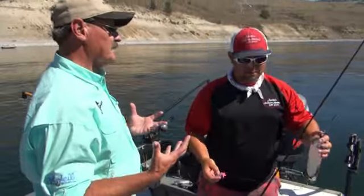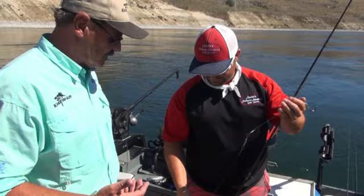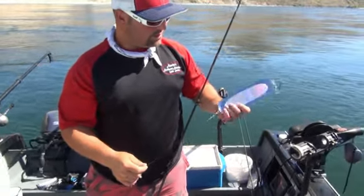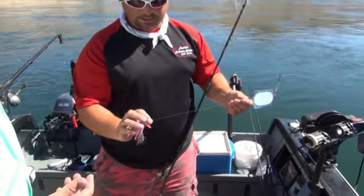Now everybody kind of has their favorite rig for sockeye, and they're always being developed. And why don't you share with us the kind of rig that you like to use out here, Austin? Okay, so I like to use the big Dodger, with the chrome on both sides, and I like a 13-inch leader.